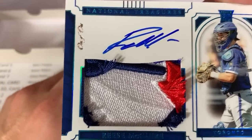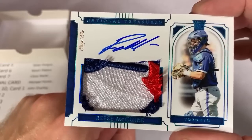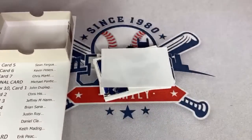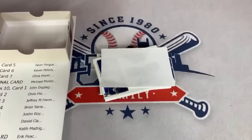So our second 1 of 1. The other 1 of 1 was an Aaron Judge autographed printing plate redemption. And now we've got a Reese McGuire. Pretty cool. Congrats on that one. It's always cool to get a 1 of 1. Even if it's Reese McGuire, it's pretty nice. So that one goes to Sean F. I don't know why the threads are popping out of there, but still cool. Get that all sleeved up for you.